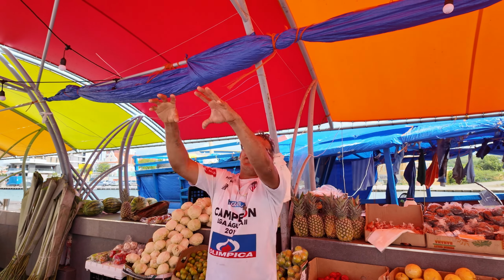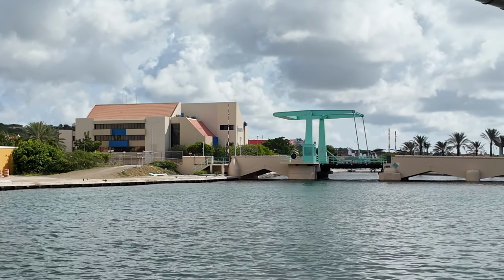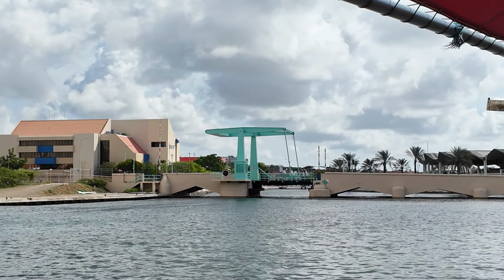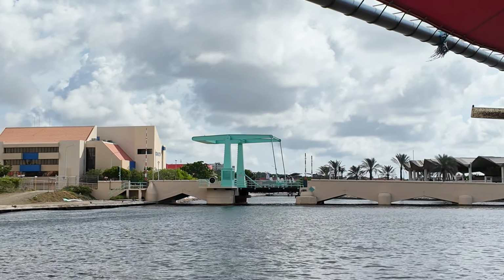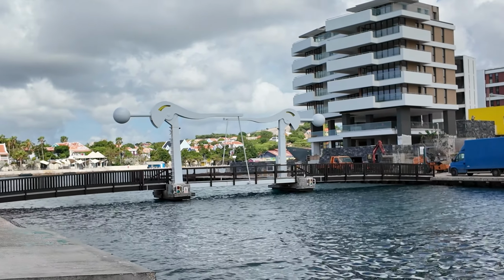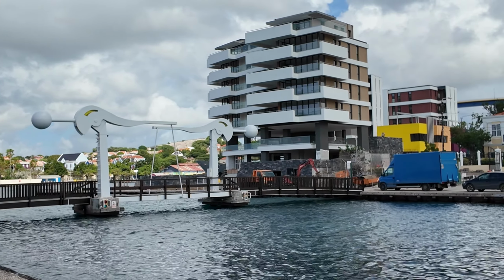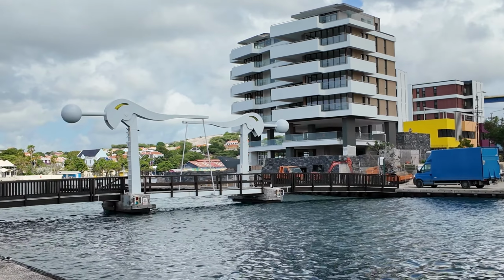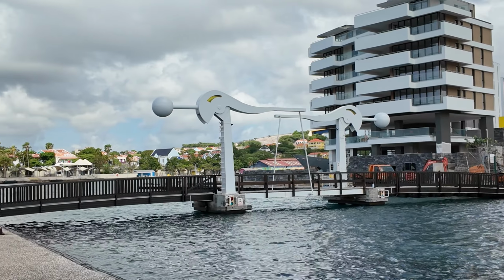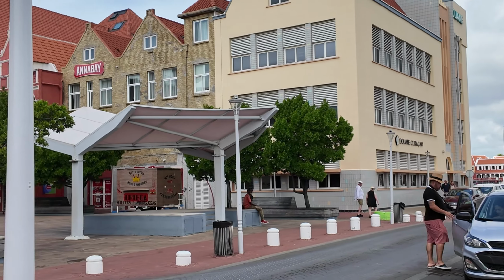Well, you can really tell the Dutch influence here. They have the canals and they have the drawbridges everywhere, just like in Amsterdam. It's neat. Here's another drawbridge right here, and then beyond that, there's another one. There are probably waterways all throughout this area, and people have their houses right on the water. The only difference I notice from Amsterdam is there aren't all the bicycles, but the architecture and stuff is the same.